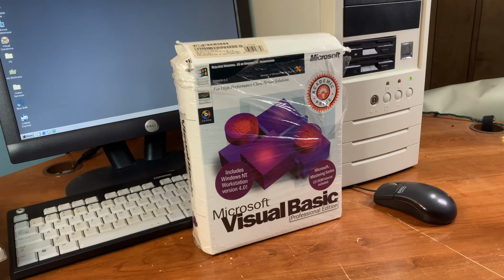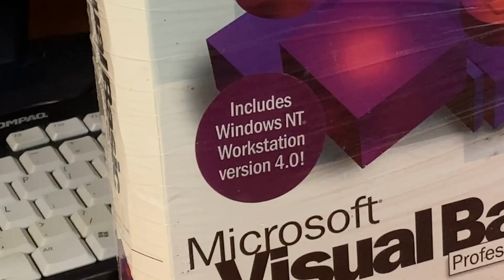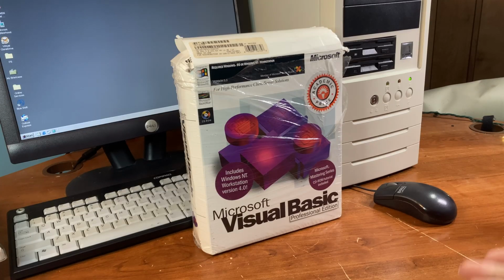Anyways, hi, I'm Snoopy, and today we're going to be having a look at this not-so-boxed copy of Microsoft Visual Basic Professional Edition, which includes a copy of Windows NT Workstation 4.0. I don't know about you, but that last thing sounds more interesting to me, so let's have a look, shall we?